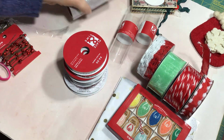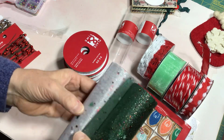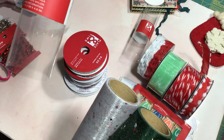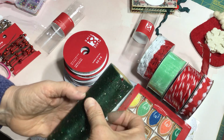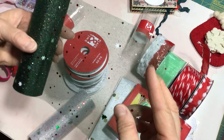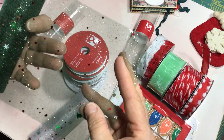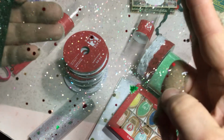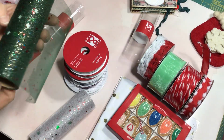And then I found the last 2 rolls of this, also 70% off. This is the Place and Time Holiday Organza. And I've never seen anything quite so pretty. Look at this. I took the wrapping off so that I could show you. And it's much prettier in person than it is on the camera. It's a dark green organza, but it has holographic colored sparkles in it, snowflakes, and tiny little trees. That really shows up too well, but it's so, so pretty.